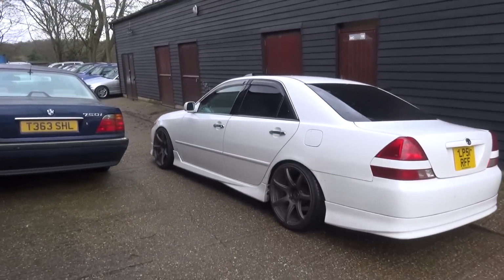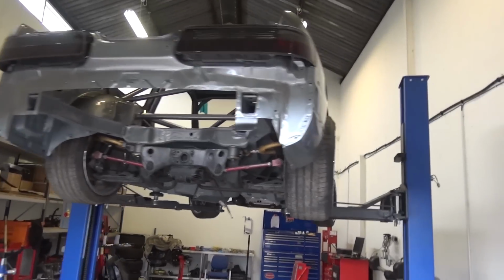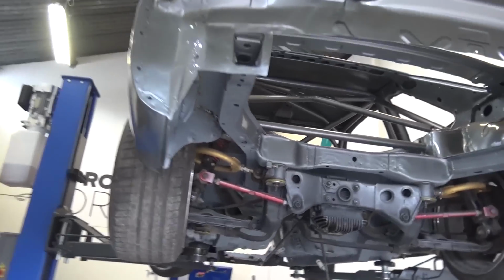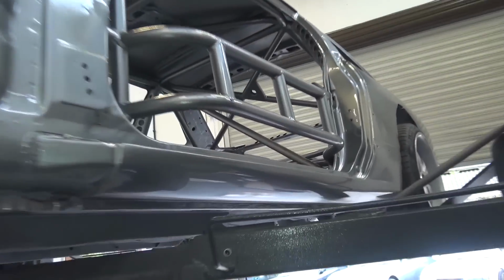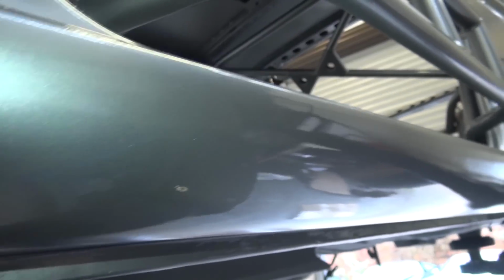We've got the lovely JZX 110. We have one PS13, one JZ, minus the one JZ at the moment. But yeah, the shell is back, looking a little bit more complete. The car's looking pretty pimp. Loving the new colour. So yeah, if you guys look here, this is the new colour and the new sills as well. Massive thanks to Steve.